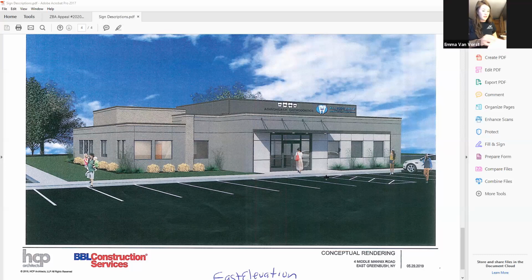No, you're right. I think the Adirondack ortho doctor just wanted to get a better idea of the night view, but All Kids Smiles didn't need it. It's basically the same thing as Adirondack ortho. The tooth will light up. It's just one little logo circle, and then the letters are individually lit the same as Adirondack is as well. So both signs are manufactured the same way.